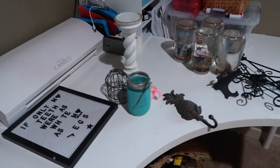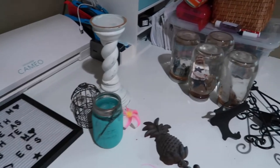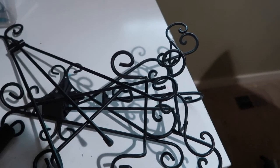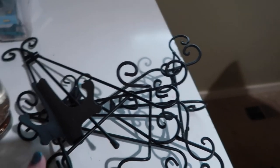All right, so before I show you everything that's all done, I'm gonna show you what I didn't end up using. I'm gonna stash these away because I always use these eventually. They're just more supplies. I'm gonna just stick those away.